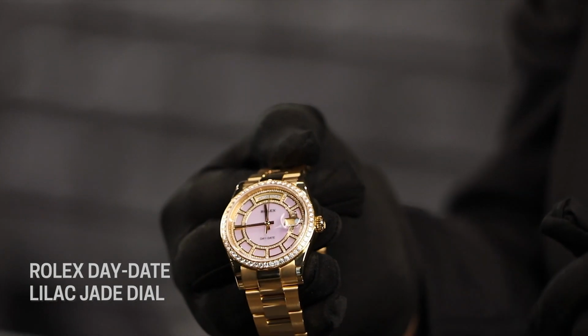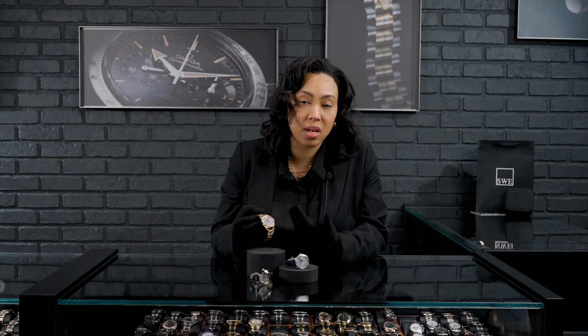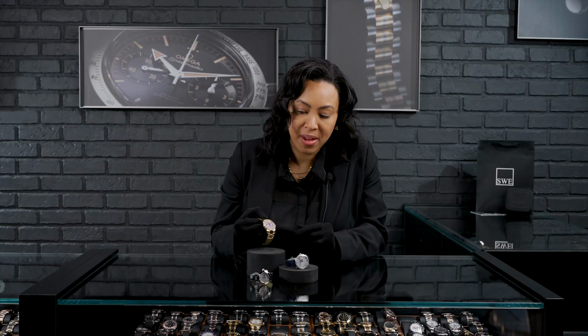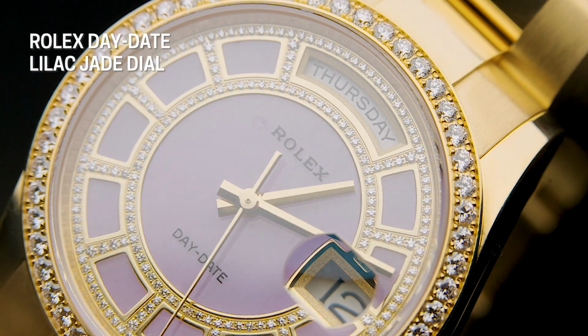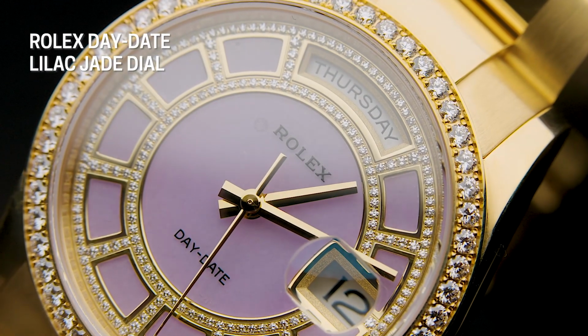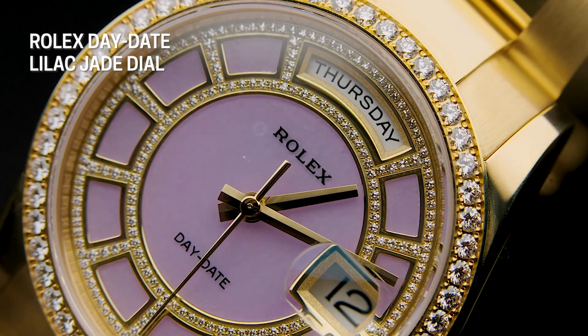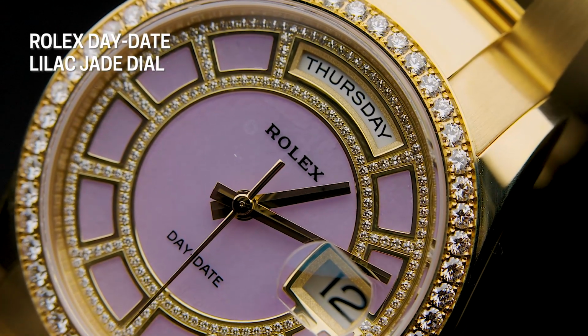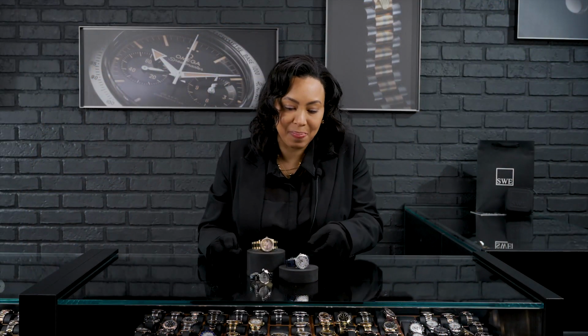And the Lilac Jade just adds a bit of warmth. And it's a color that really men or women could wear. It's a very pale, kind of purplish pink color and just unique. I love this watch. I think it's a gorgeous piece, coming in at 36 millimeters. So your standard size for essentially what people would normally say is a president, but doesn't have the president bracelet. So it's a true day-date.